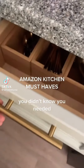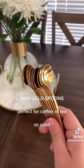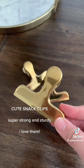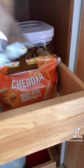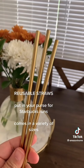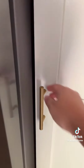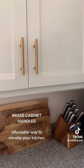Amazon Kitchen must-haves you didn't know you needed. Mini gold spoons. Perfect for coffee or tea. So cute. Cute snack clips. Super strong and sturdy. I love them. Reusable straws. Put in your purse for Starbucks runs. Comes in a variety of sizes. Brass cabinet handles. Affordable way to elevate your kitchen.